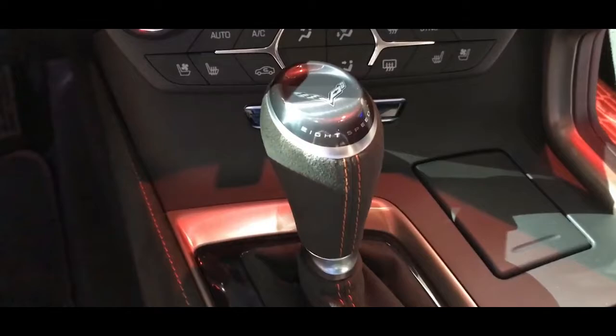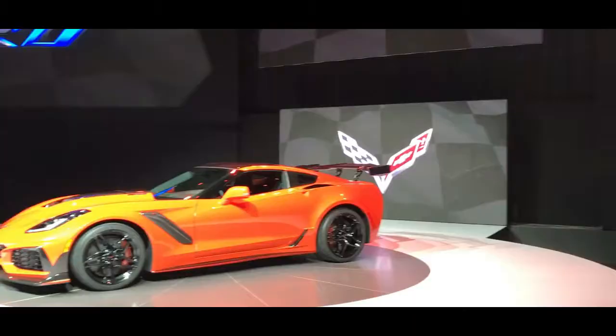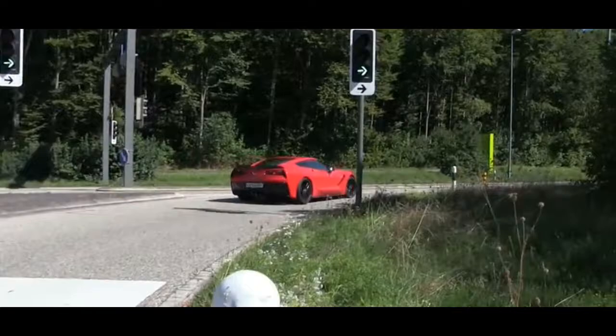See the big chipmunk cheeks below the ZR1 badge? Each cheek holds two of the auxiliary coolers. There are also two intercoolers just for the supercharger. All in all, the ZR1 packs 12 heat exchangers, 13 of them if you get the 8-speed auto. A Bugatti Veyron had 10.